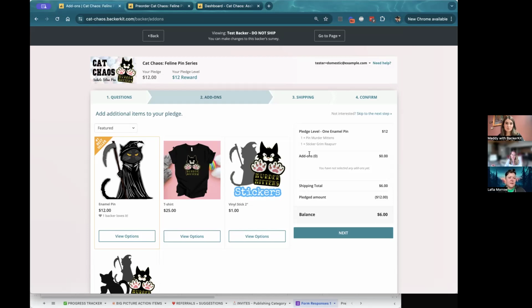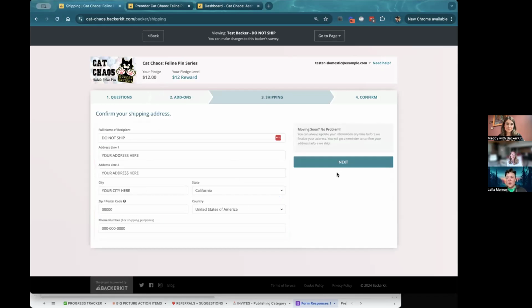Our philosophy at BackerKit is that we want all of the funds raised during your campaign to go to the actual project and to not have shipping fees inflate that number. But you can set up shipping, you can charge for shipping for the pledge level rewards, you can add extra shipping if people add on items. And then they'll be able to give you their shipping address. And however long it takes between when they first fill out the survey to when you actually fulfill the rewards, they'll have another chance to update their shipping address. But that's the pledge manager in a nutshell.